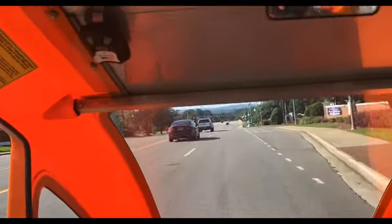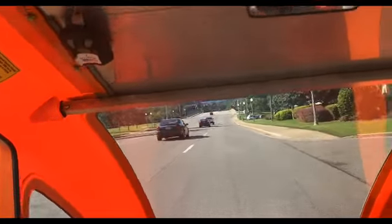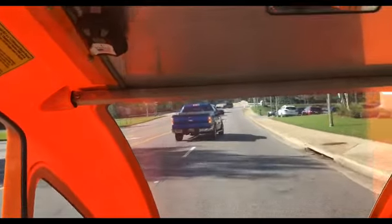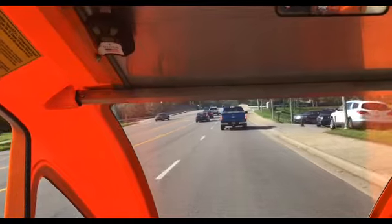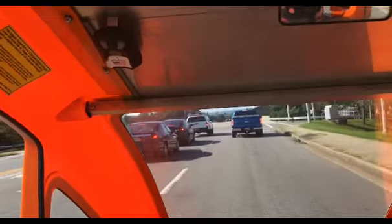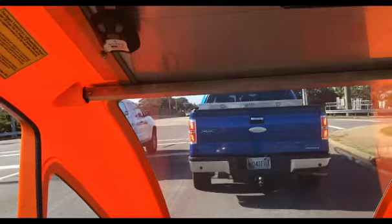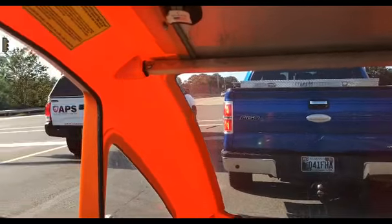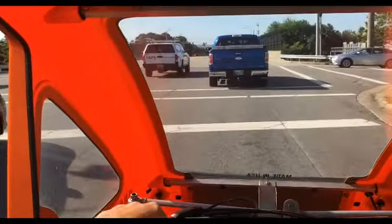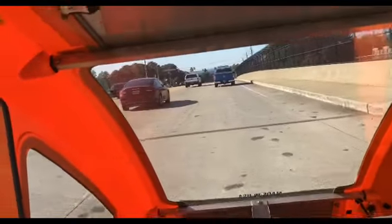Okay, it looks like we're going to catch a red light ahead here, so no need to pedal. Downshift into the lowest gear and get to the light. Okay, we're actually going to be on this road for a couple of miles.